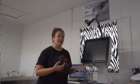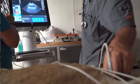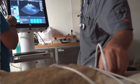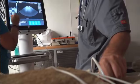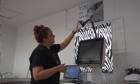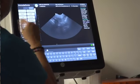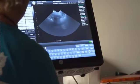We also have ultrasound. So with this machine, we're able to see some of the soft tissue inside the animal. So the x-ray shows us more of the bones and what's going on there. This will show us more of the organs. So you can see up here we have a camera, and the program that we have for this ultrasound actually allows us to phone into an expert.